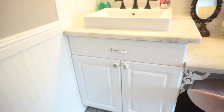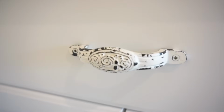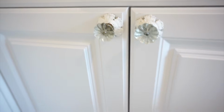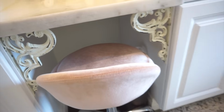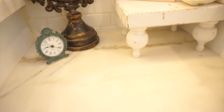So my husband and I had redone this bathroom in here, and the knobs and the pulls that we have on the cabinets, those were purchased at Hobby Lobby, as well as the corbels that you see here on my vanity area. And then right up here is a pedestal, and that was sent to me. I will leave a link for that. There's always a link for that pedestal in my description box.